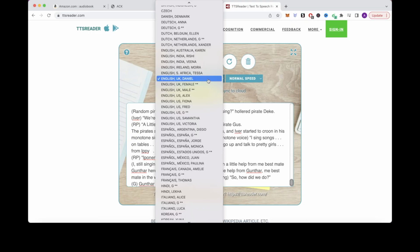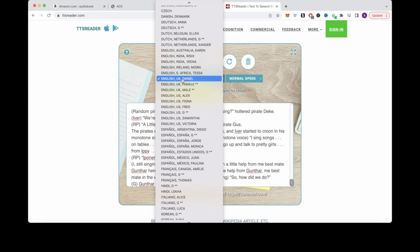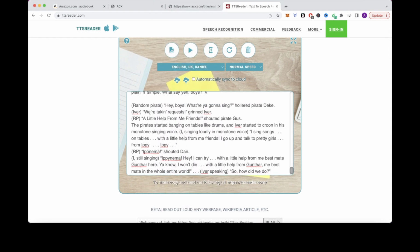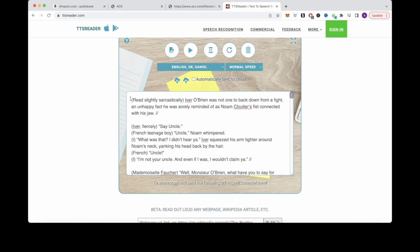What's great about the voice selection is that you can also choose a male or female voice. So as an example, I will select this voice right here. I will then highlight everything I want to be read back to me and click on the play button in order to get a preview of what the voice will sound like when they read the text.